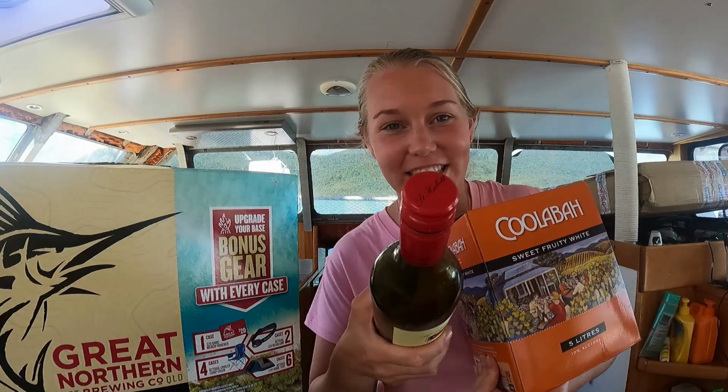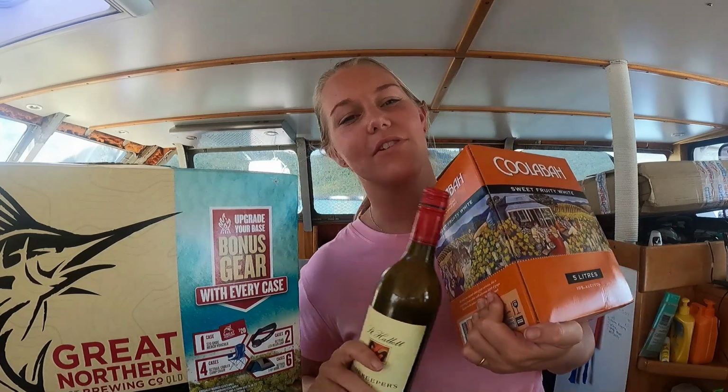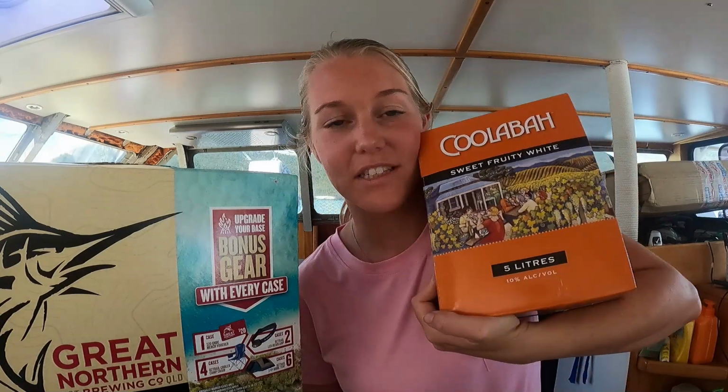And we've splurged this week because we have some friends visiting on beer. We don't normally get it, so we're super excited to have beer on board. But yes, we normally get Goon, and we normally get 2 of these, which lasts us a bit over a month, about a month and a half. They can last us 2 months depending on how social we want to be.